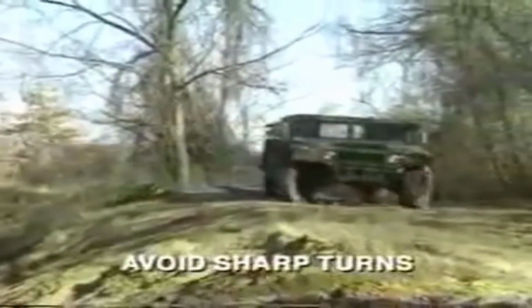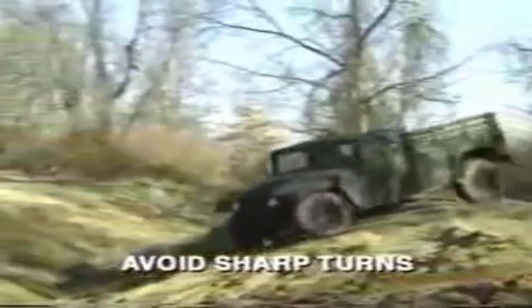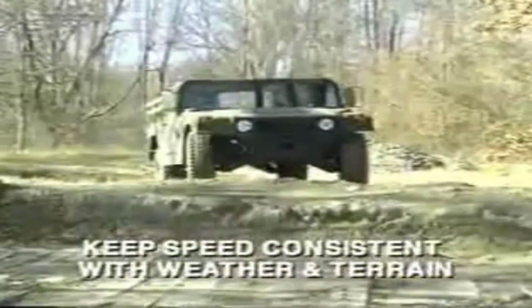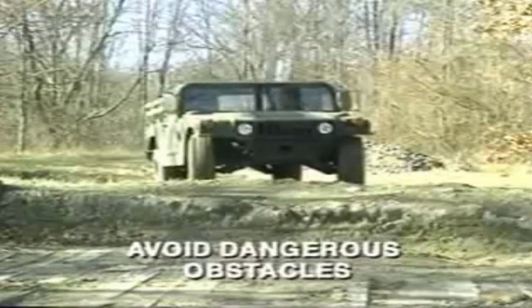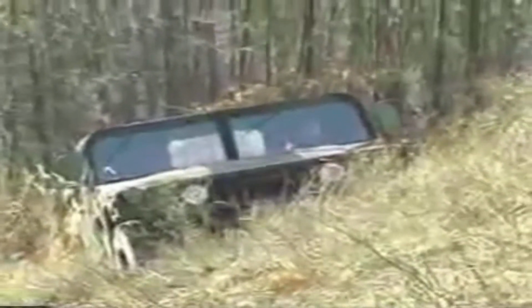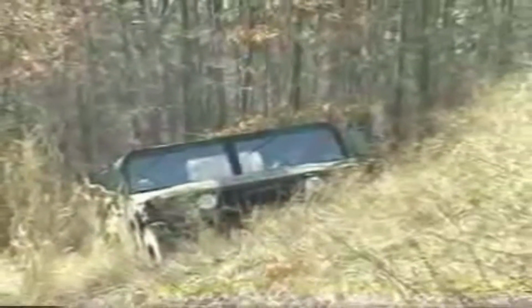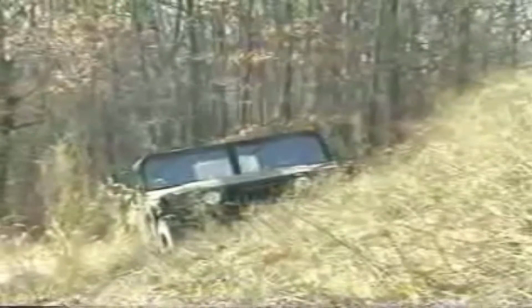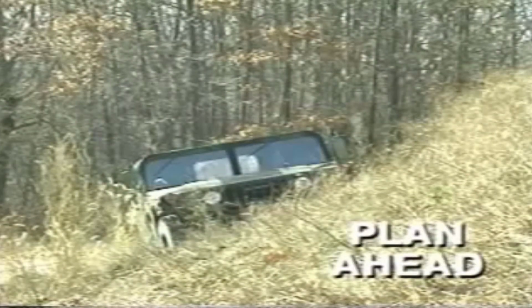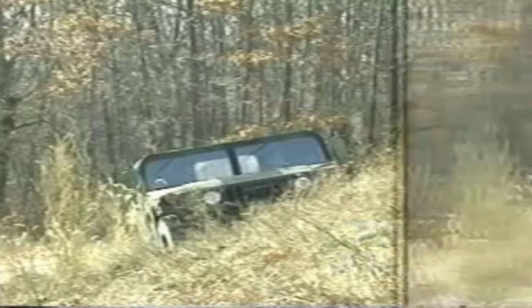Avoid sharp turns and abrupt maneuvers when negotiating rough terrain. Vehicle speed should be consistent with the weather and terrain conditions. If possible, avoid dangerous obstacles like stumps and boulders. When encountering a side slope, good judgment needs to be exercised in determining how to make your approach. Planning ahead helps to avoid having to stop in a dangerous situation, as on a hillside.